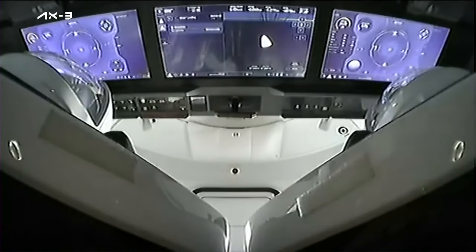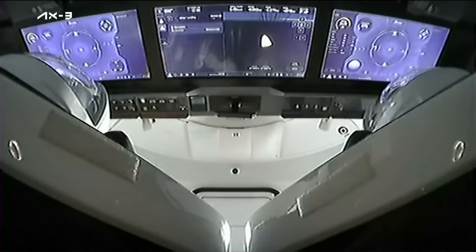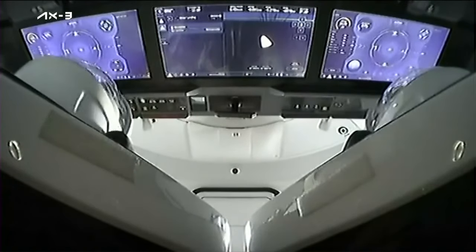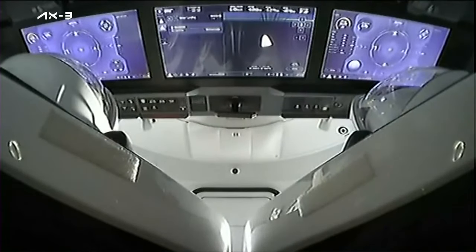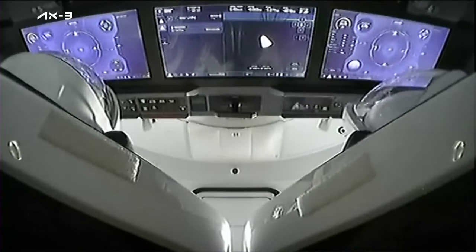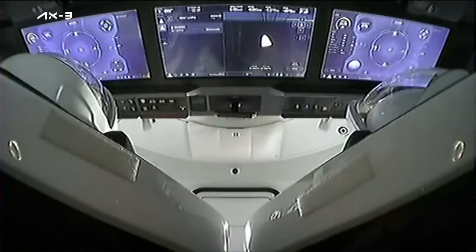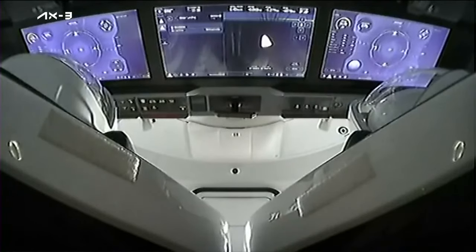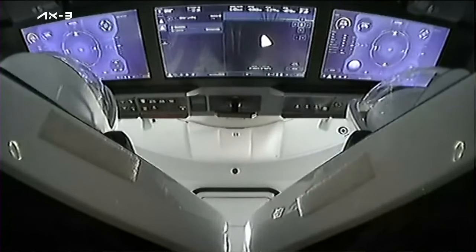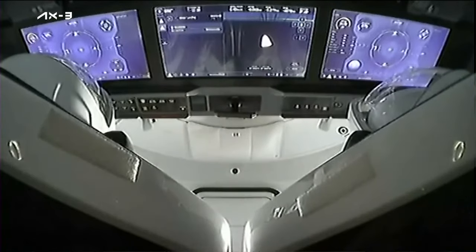What you're seeing is a live view of the AX-3 crew inside of Dragon Freedom, patiently waiting for their recovery operations. They've made their way back down to Earth, and the recovery team is working their standard procedures in preparation for lifting the capsule out of the water and onto the recovery vessel, and then eventually will egress the crew for the first time in about 3 weeks.